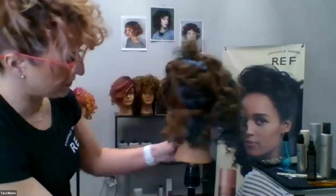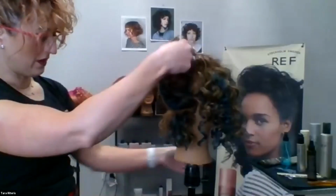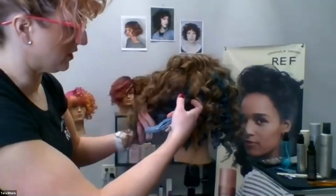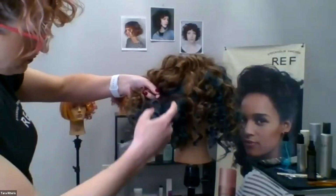Walking some of these tips off. And you can come back and adjust these lengths as you desire once you've moved through the hair. Don't ever feel like you can't go back and remove more length, because we totally can.